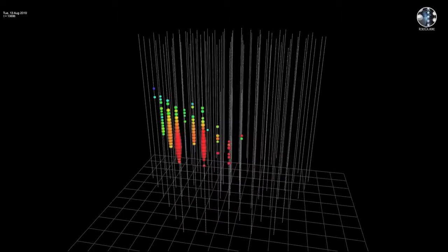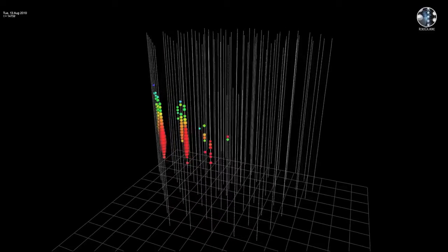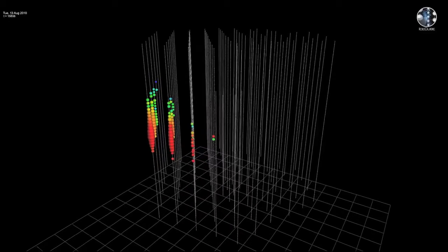So the thing that makes the neutrinos difficult to detect is also very helpful when you look at the universe.